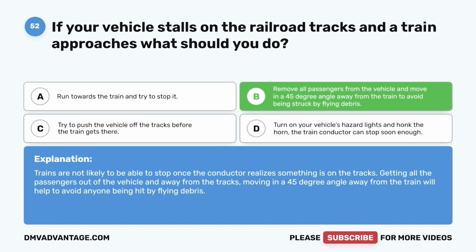Trains are not likely to be able to stop once the conductor realizes something is on the tracks. Getting all the passengers out of the vehicle and away from the tracks, moving in a 45-degree angle away from the train, will help to avoid anyone being hit by flying debris.